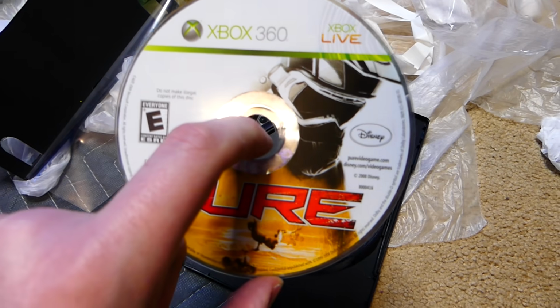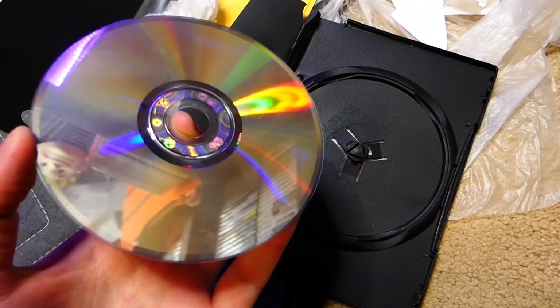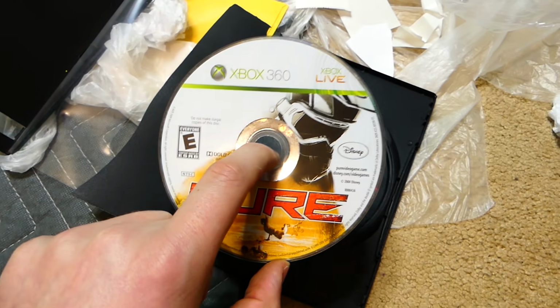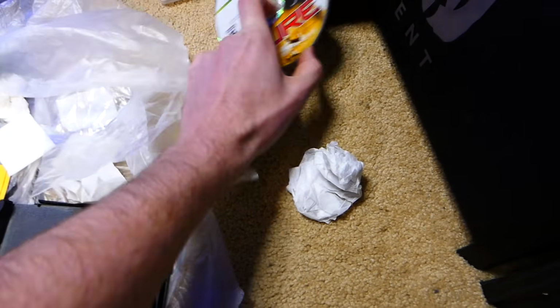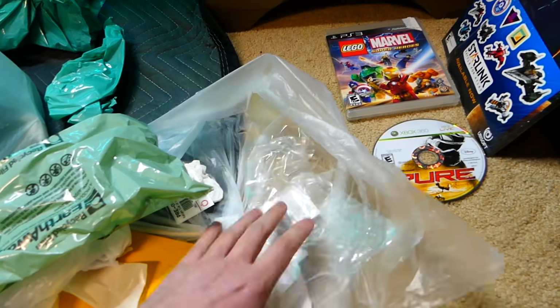But they're freaking pure for the Xbox 360, baby. Really scratched up and really grimy. But that's freaking awesome! Yes! That is such a freaking sweet find. Let's get it. Not keep it in the case, because I can just put it in that case if I wanted to. That way it won't get scratched.